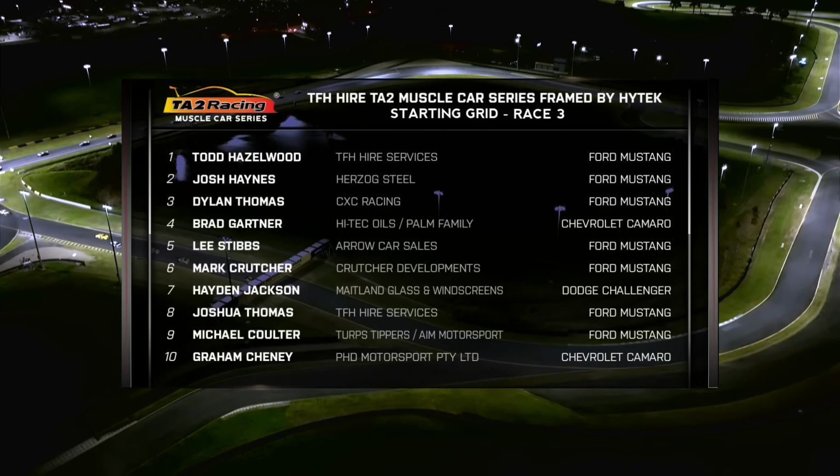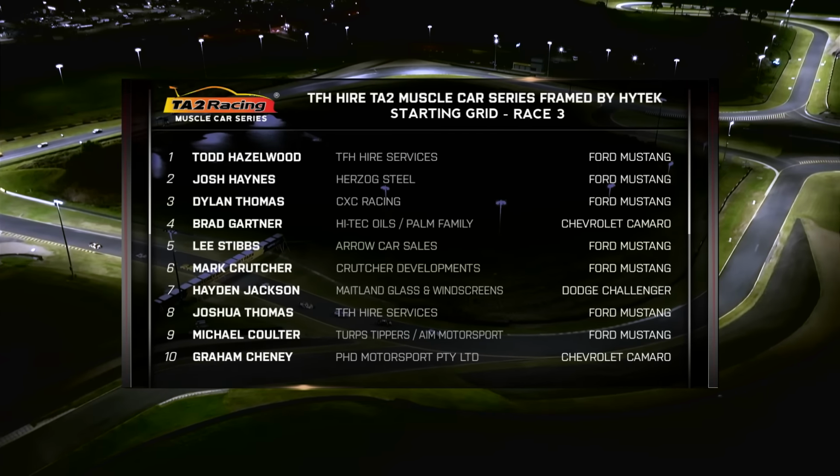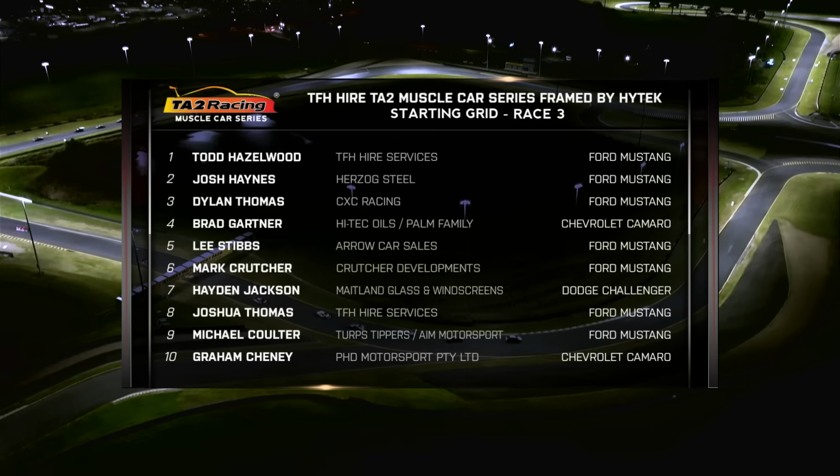And if you're paying attention, it's very important to take your dad pants off. I don't know if you caught the little sticker on the dashboard. He's a great character. Here's your grid, folks.